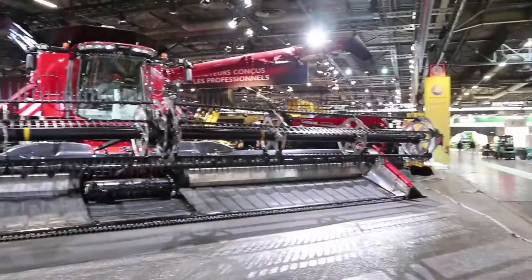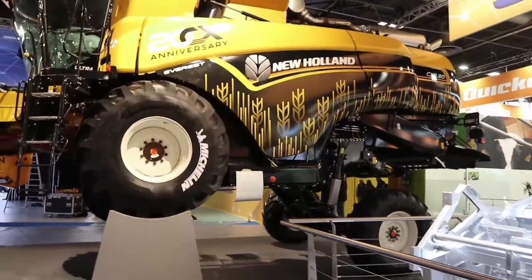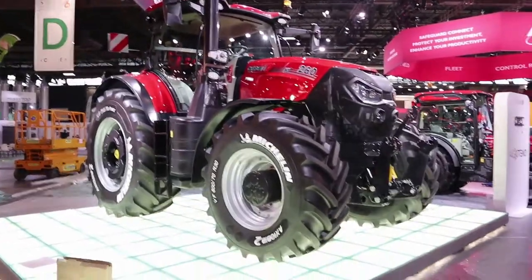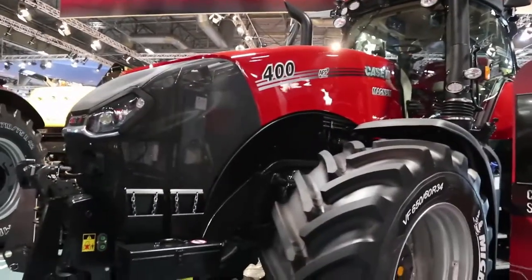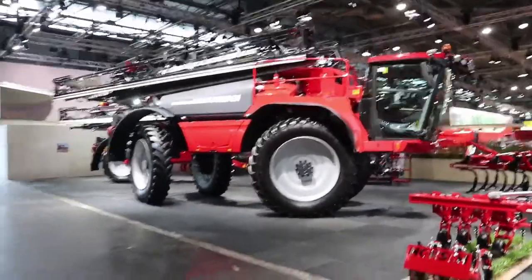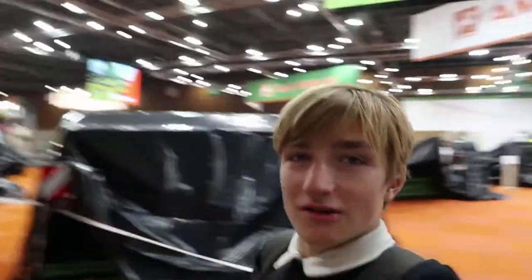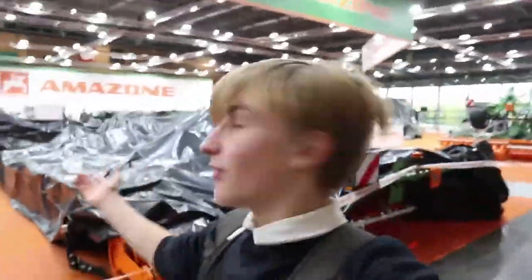So as you can see behind me, they are still working here to get everything ready for tomorrow. They even have trades. I don't know what's happening here, but I don't think that Amazone wants to show us very much because they covered all their equipment, so I can't see anything.